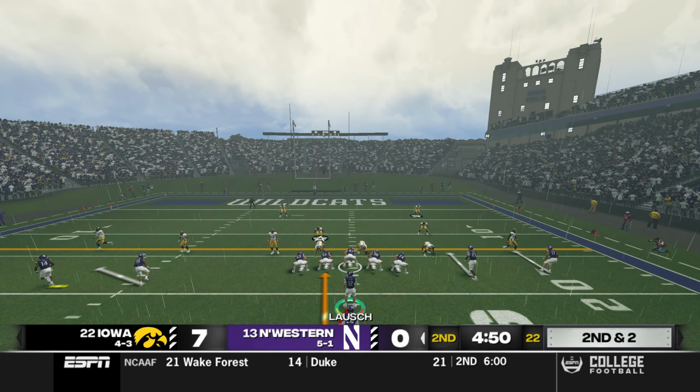Perfect play call. They look like they practiced that one a few times. Here's the PAT to tie this thing up. He makes the PAT. Let's throw out the rings now.